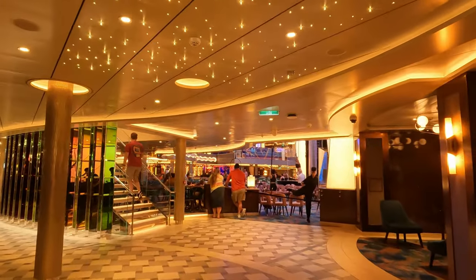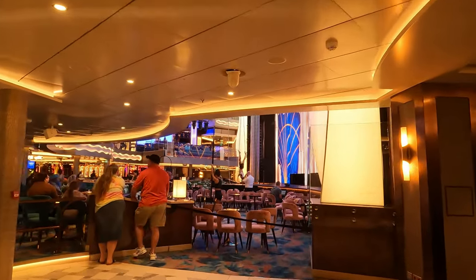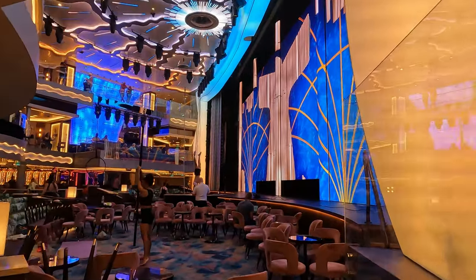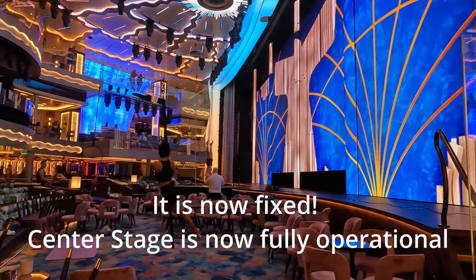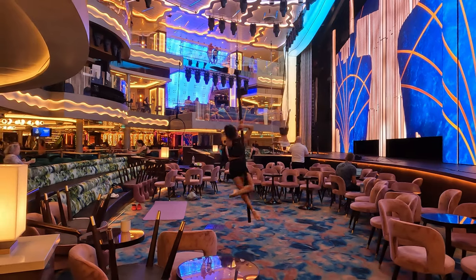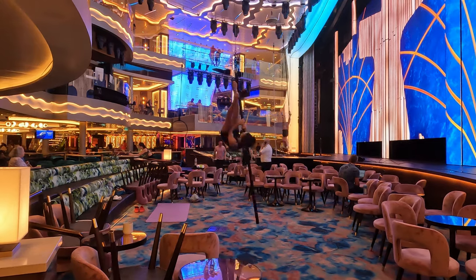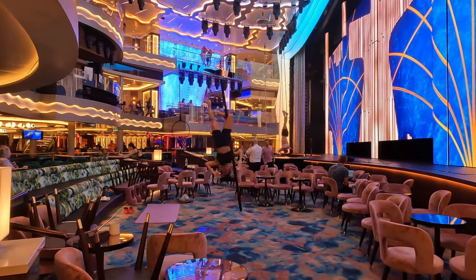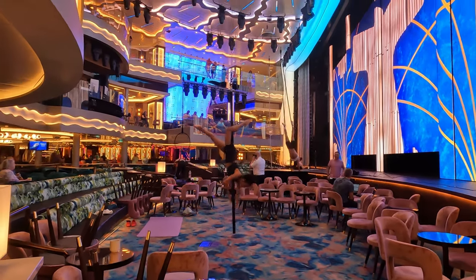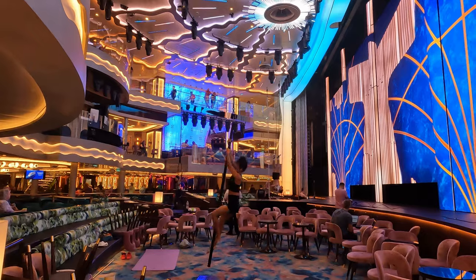Center stage. Oh, they're preparing for Rio. They're rehearsing for Rio. Currently, Rio is not happening on the center stage because something here is broken, but they're working on fixing it. That's good. So right now, Rio is happening in the Jubilee and includes no aerial component. They're just doing the singing and the dancing. It'll be a much nicer show when it's got aerial. You can see all the seating for center stage here. We've got three levels.